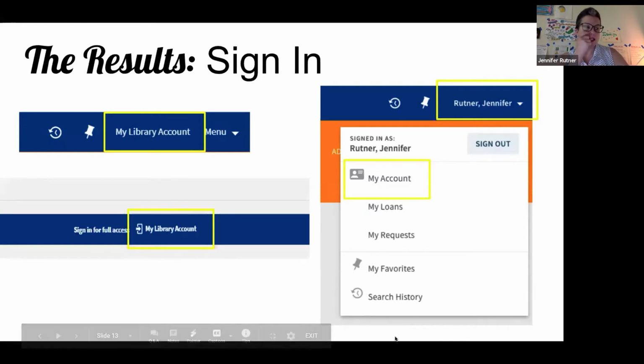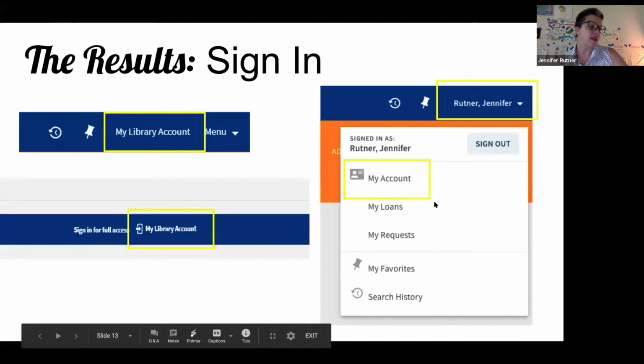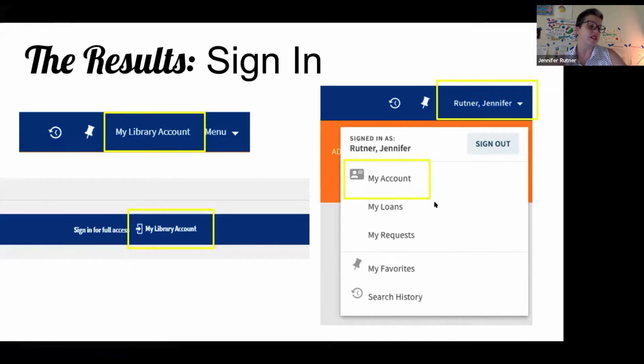We've changed the sign-in terminology to My Library Account, and we also learned that this is a universal change throughout the system, so we couldn't have different terms on an item record versus in the top menu. But we hope this provides more clarity on why people would want to take the step of signing in and what exactly they are signing into. We also learned that the library card terminology in the My Library Account menu was confusing for participants once they had signed in. Some said, you know, I thought I didn't need a library card. I thought my ID was my library card. Like, what is this thing?